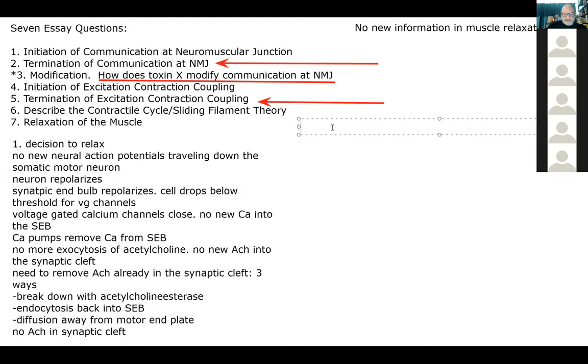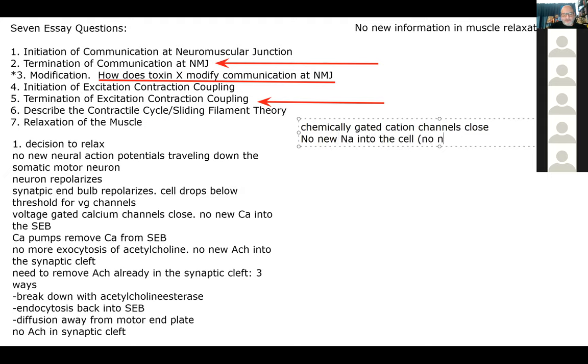There we go. Excellent. Chemically gated cation channels close, right? Because that's what acetylcholine was doing, was opening our chemically gated cation channels. So it was opening them. So without the acetylcholine, our chemically gated cation channels close, right? When they close, what happens?